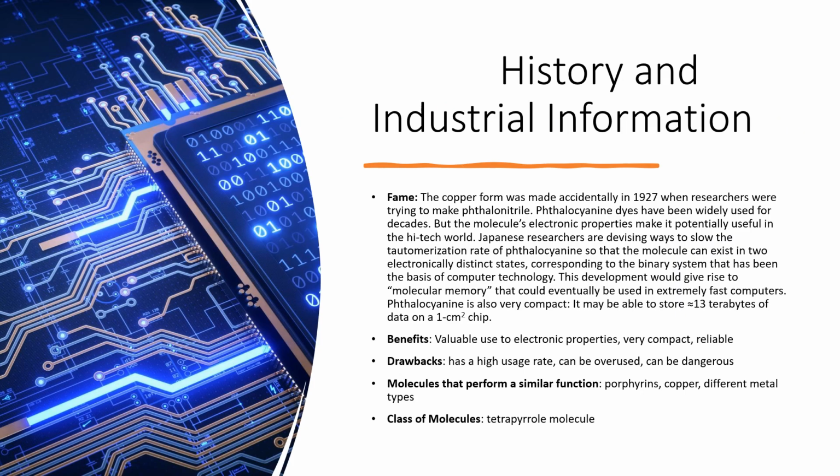And in this slide, it's some of its history and industrial information. The fame, which is how it got popular: the copper form was accidentally made in 1927, when researchers were actually trying to make phthalocyanine, but phthalocyanine dyes were widely used for decades.